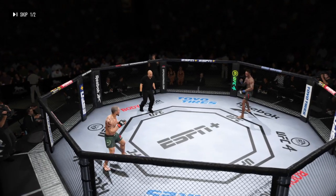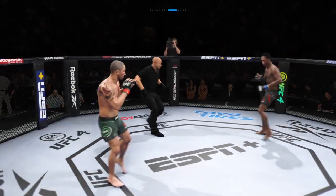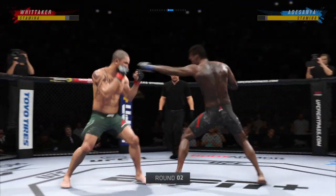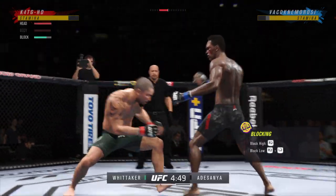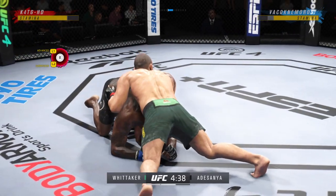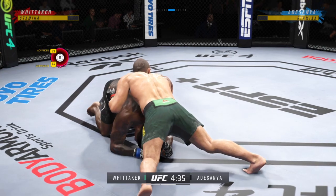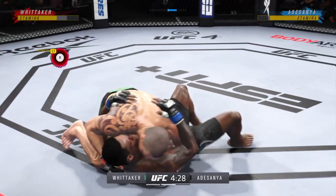All right, round two now, ladies and gentlemen. Robert Whittaker versus the last style bender, Israel Adesanya. Oh, nice land there with the punch. You see, he's taking advantage of what is an obvious edge and reach. Great timing on that beautiful takedown. All right, he's got side control here, DC.